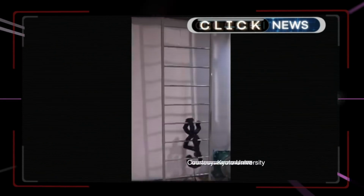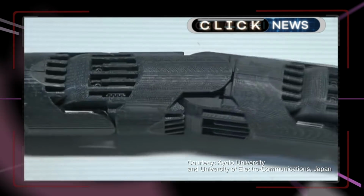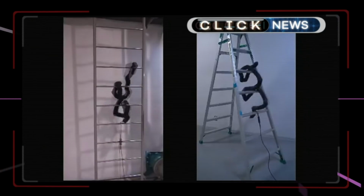And finally, the creepiest robot ever has been unveiled by university researchers in Japan. Smooth, slithery and determined, the snakebot can wind itself up and down ladders with ease, potentially sending shivers down the spines of window cleaners or DIY enthusiasts everywhere. Cable-powered, its only known predator is the fearsome off switch.